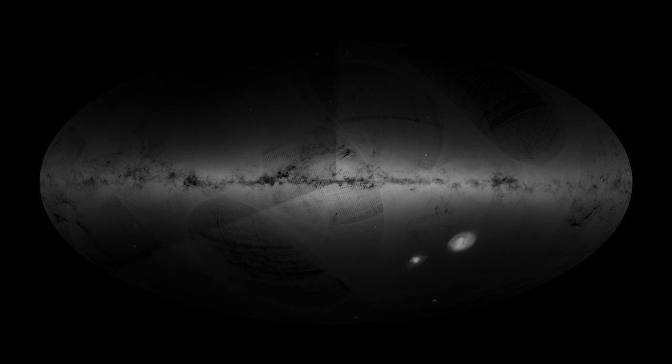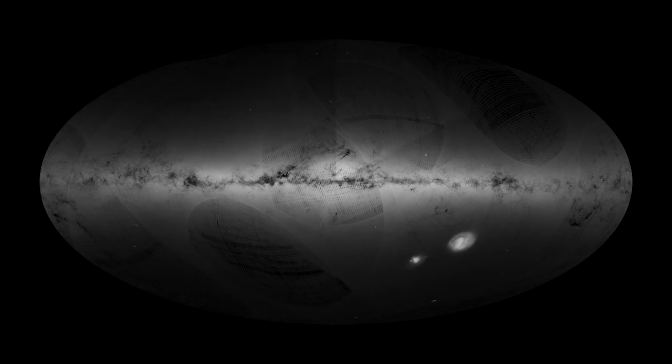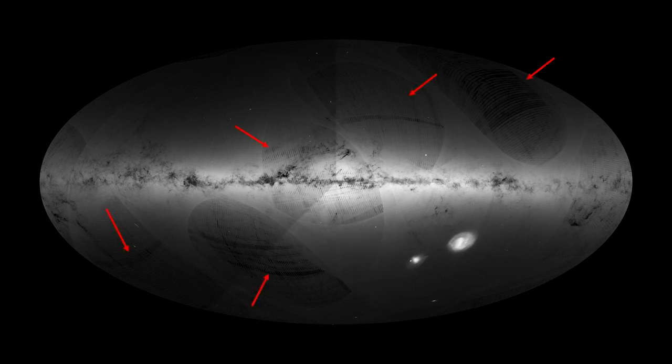This map shows the density of stars observed by Gaia in each portion of the sky. Brighter regions indicate denser concentrations of stars, while darker regions correspond to patches of the sky where fewer stars are observed. The dark lines are artifacts of the collection process. They will disappear once more data has been collected.